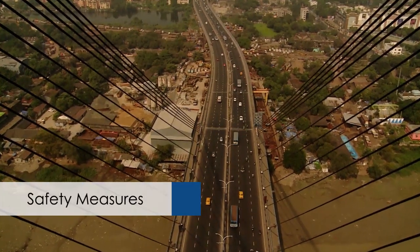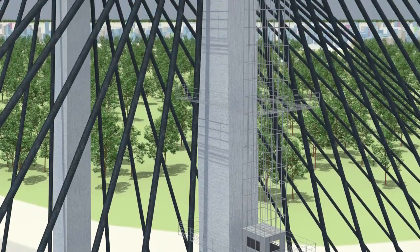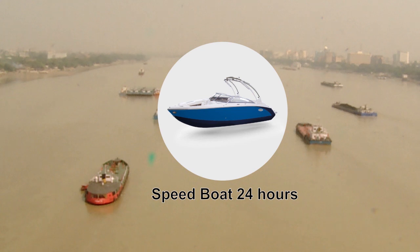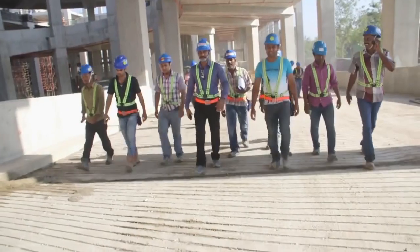In order to ensure safety during the entire operation, elevators with stages shall be built for all high-altitude activities and speedboats shall remain commissioned 24 hours from day 1. Safety inspectors will be available on site.